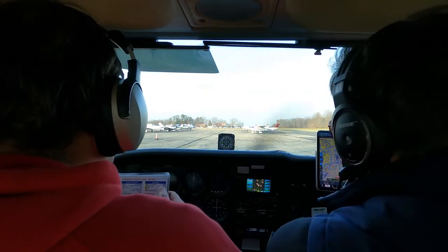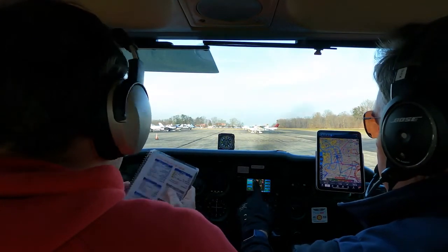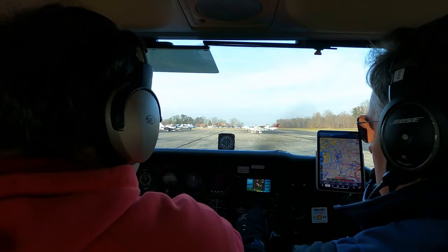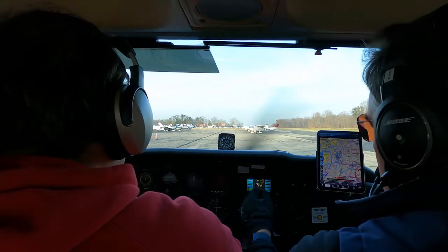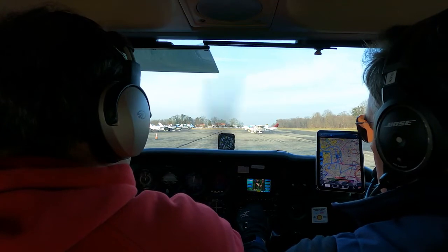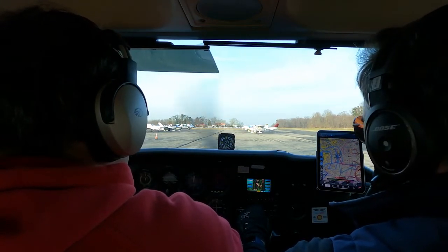Did Gene show you his little trick with the lights? Yes. No, not with the lights. What was your wind? Before takeoff, check. Minus 02 Celsius. Altimeter 3001. Remarks: density altitude minus 500. Automated weather observation 1949 Zulu. Wind calm.